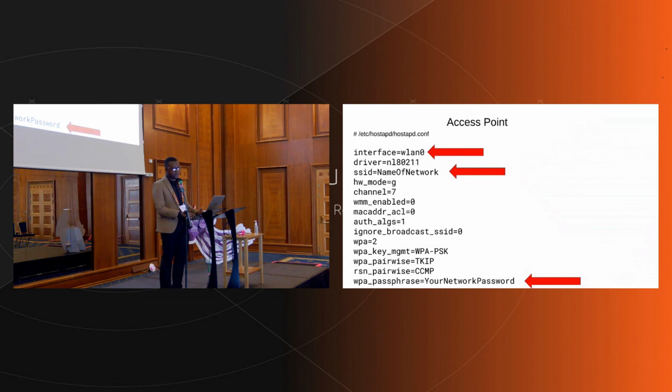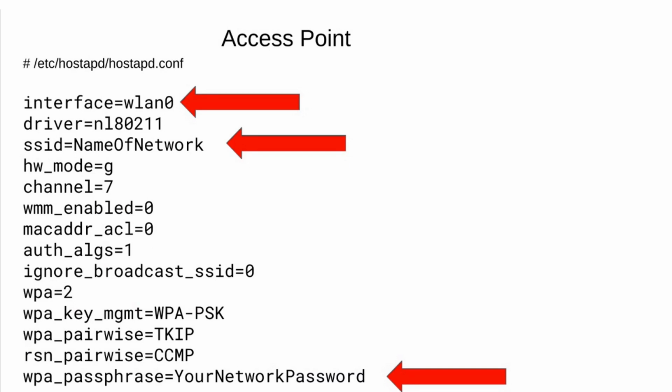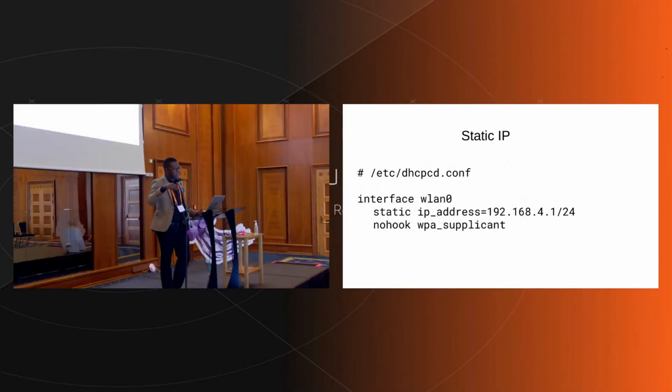So this is a typical config to make a wireless network. You specify the interface, then you give the network a name, set a password for it, and then the next step is to give the interface a static IP. Since you're setting it up as a DHCP server, that's how you do it. So I gave this one a .1 address.